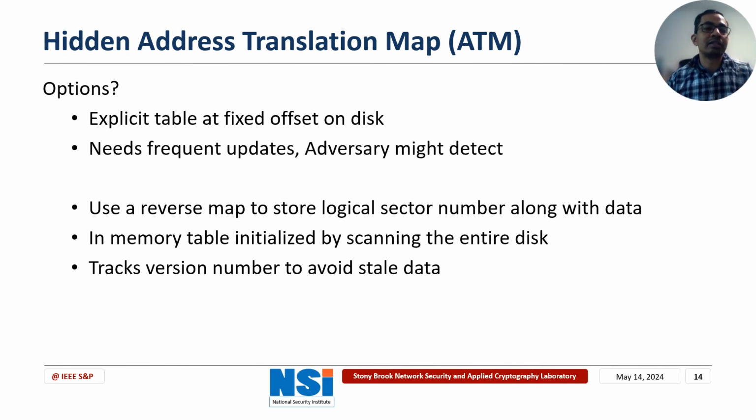So how do we initialize this table? During startup, we read all the metadata sectors, extract the logical hidden sector number and also the physical sector number, and add them to the translation table. We also take care of the version number to avoid any stale data.